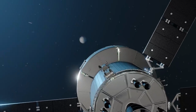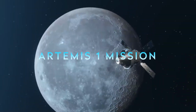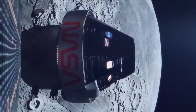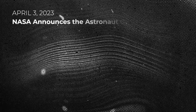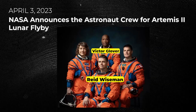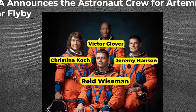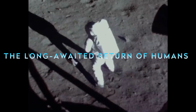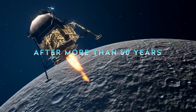Less than a year ago, NASA embarked on the remarkable Artemis 1 mission, a breathtaking test that showcased the incredible capabilities of the SLS rocket and the Orion crew capsule. In April, the crew for the Artemis 2 lunar flyby was announced: Reid Wiseman, Victor Glover, Christina Koch, and Jeremy Hansen. These missions will set the stage for Artemis 3, marking the long-awaited return of humans to the lunar surface after more than 50 years.